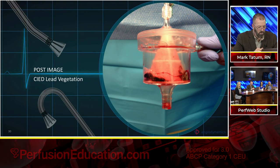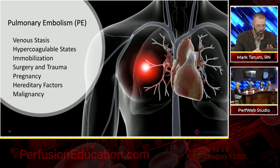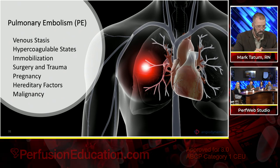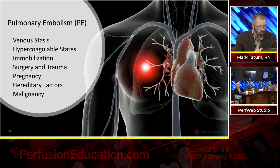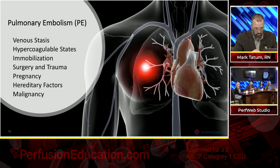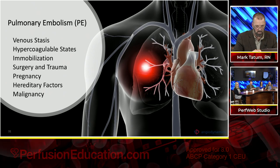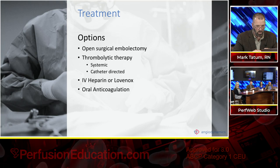All right, if we can go to the next one, this is going to be a very brief portion, and it will also represent the end of this slide deck. So, pulmonary embolism. We've got the causes you may have for pulmonary embolism listed on the screen in front of you. That's certainly not an inclusive list, but some of the things that may cause it. If we can go to the next slide, let's talk about options.